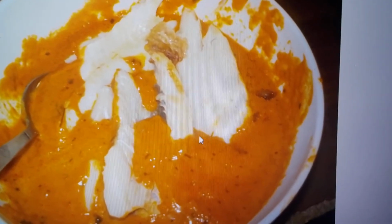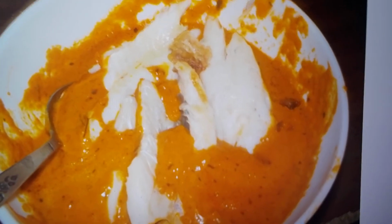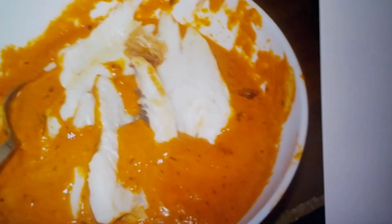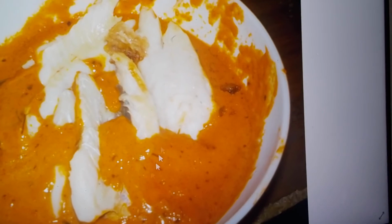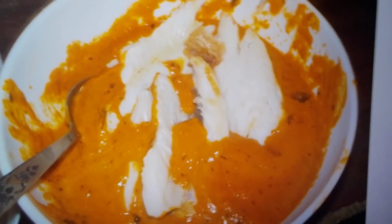And this is one of my favourites, my favourite idea for the Indian. This is chicken masala curry with fish, the butterfish you get from fish and chips. I stripped it down, took all the batter off, and slapped it in the curry. It may not look all that appetising, but God, it tastes absolutely beautiful.